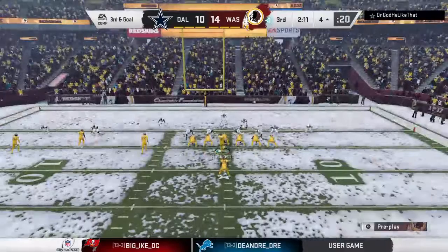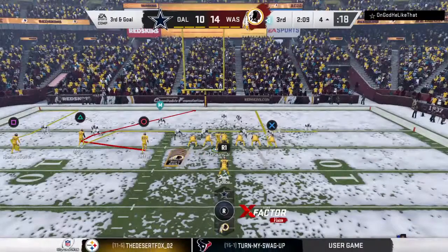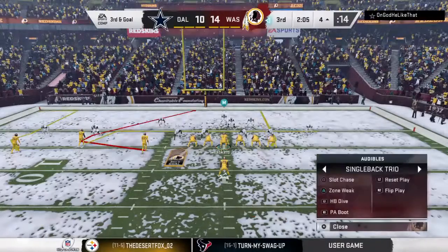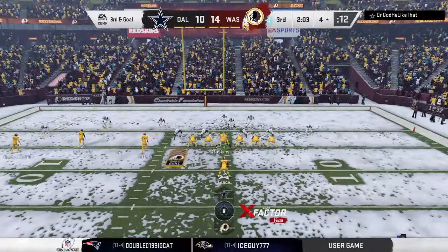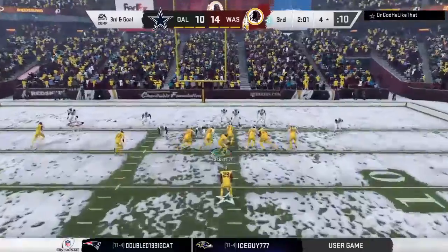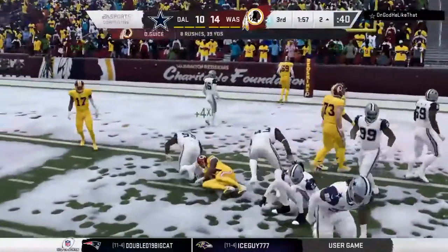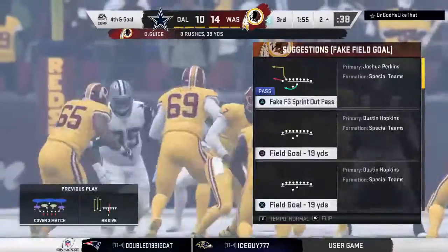Two straight shots on the ground. Now on third, do you go to the air? I think the possibility exists, and if you're doing it, you're probably going play action since you ran it twice. But I often think that second down is the time you go play action and throw the ball. I say commit to the run and think about it being 4-down territory.